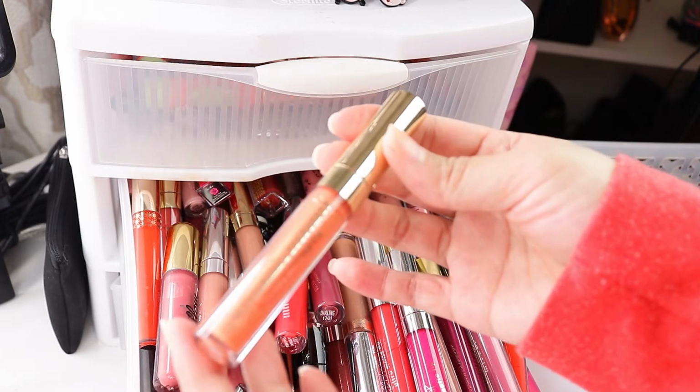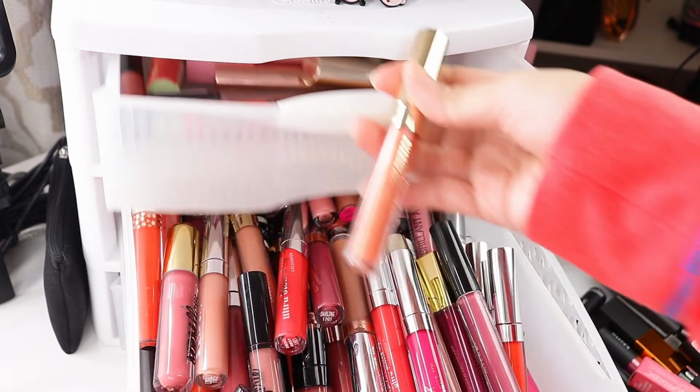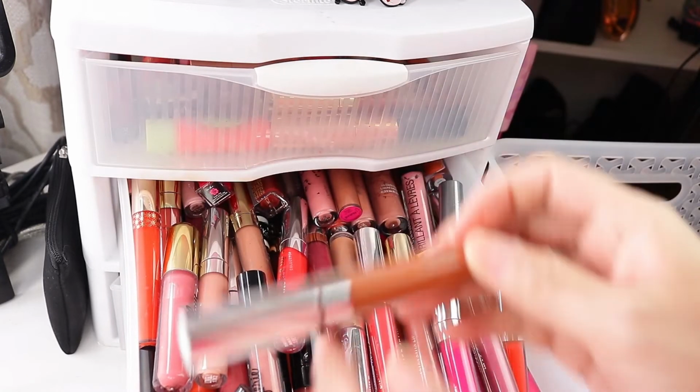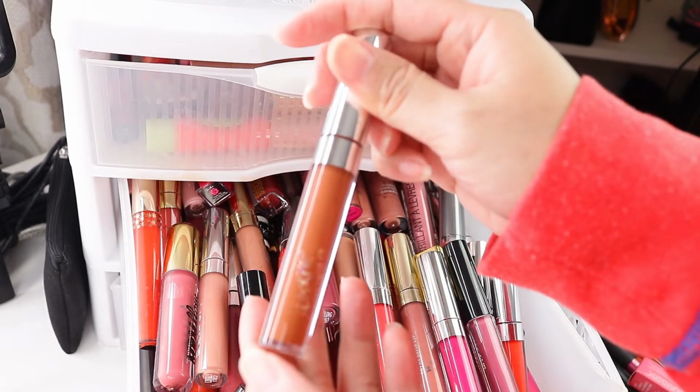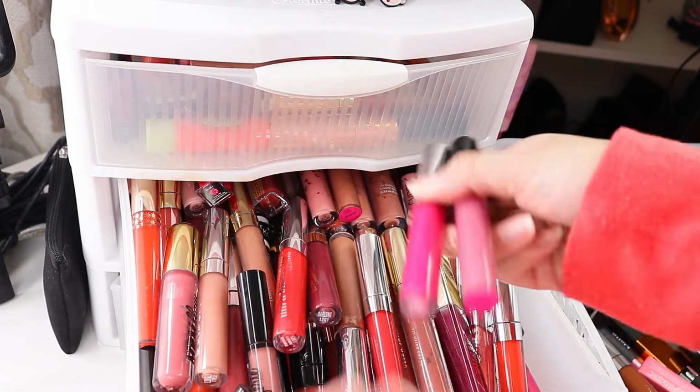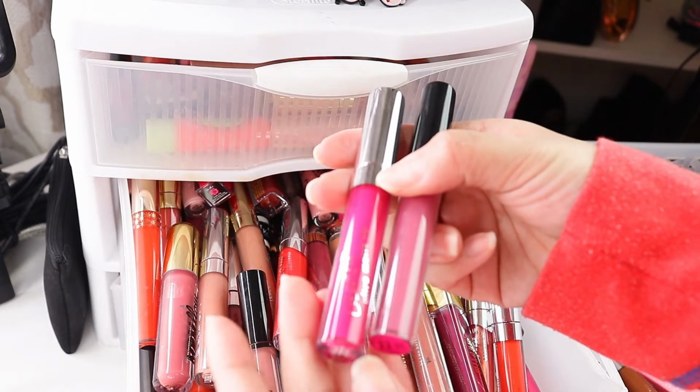This is the I Love Sarahi and ColourPop. I'm going to just go ahead and put it in here. I'm going to keep it. The ColourPop Tansy. Oh, gosh. It's been too old. I'm going to have to just toss you. I know the majority of these are so old.